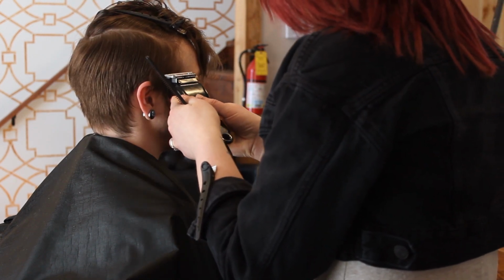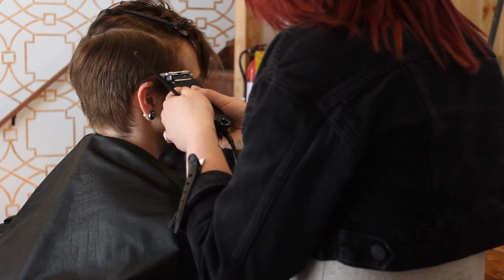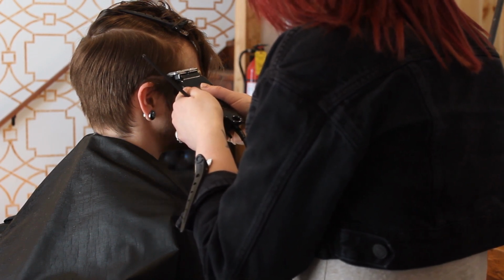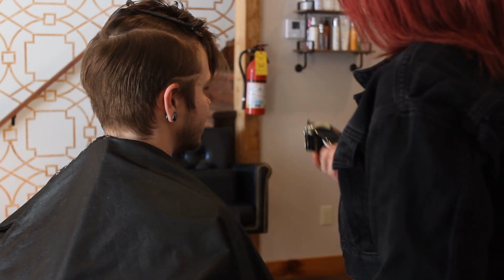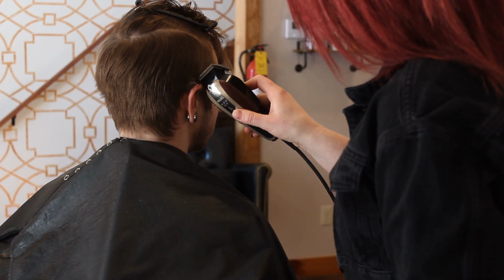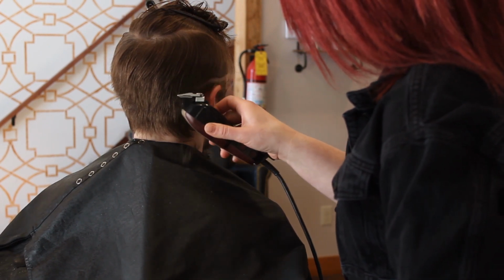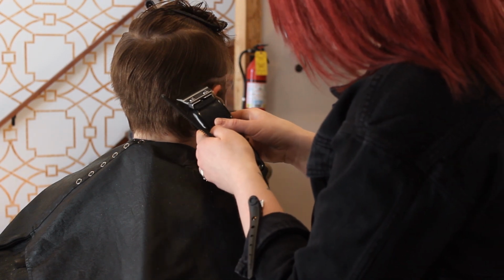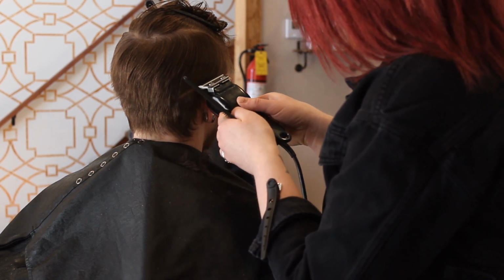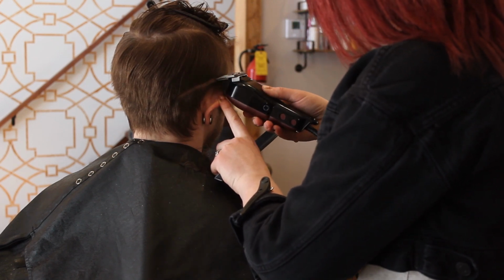So right now I'm going in with my clipper to put in a line to see where I'm going to put the bald fade so that you can get a better visual. Different stylists will do this differently. I work from short to long and some stylists work from long to short, so don't be alarmed if they start with a longer guard and go shorter. Everybody's preference is different. This is just how I've become more comfortable with doing bald fades.